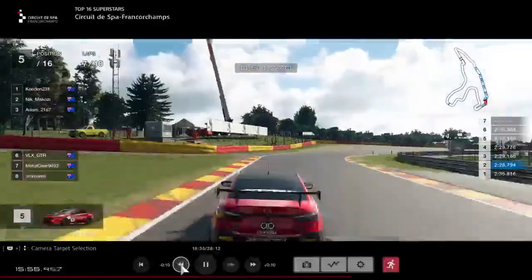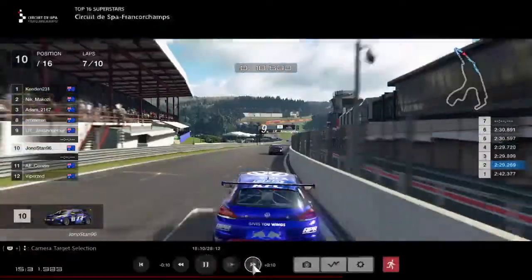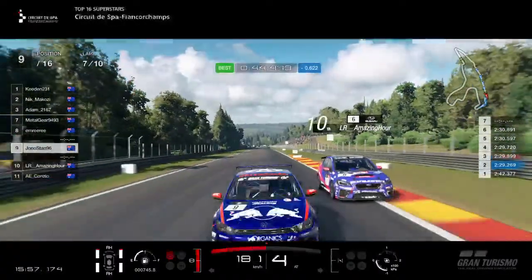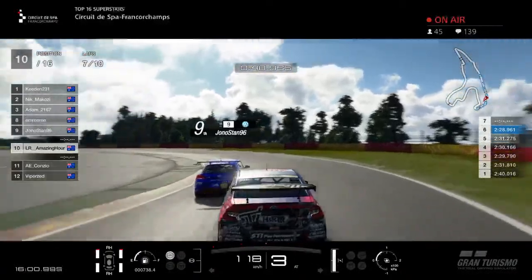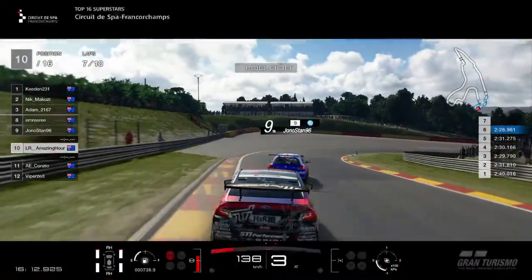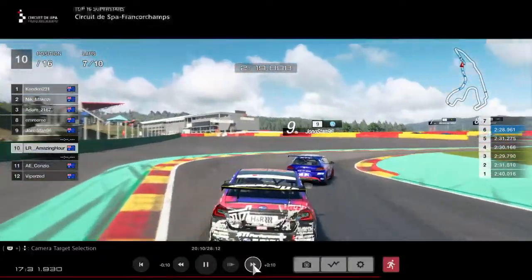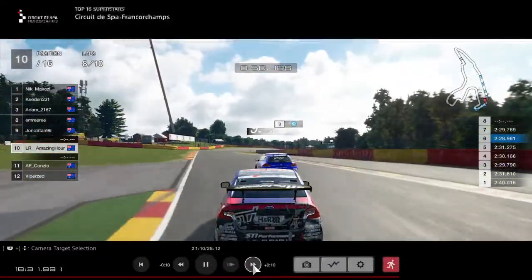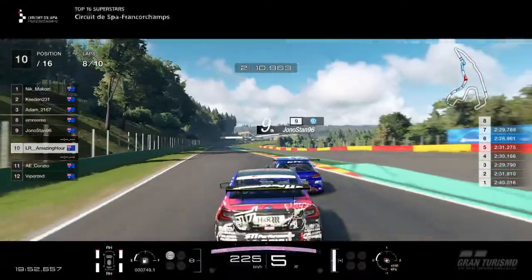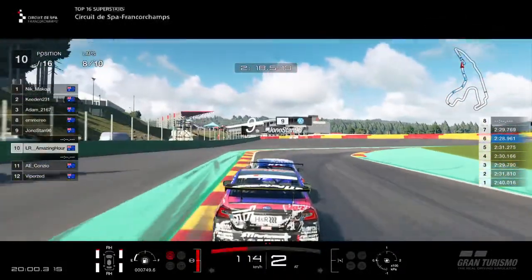Okay, no problem. Now let's see a quick look here. Okay, so this is it. Jono goes for the pass, using the forward drive to get a better exit. Brakes late. It's nothing too bad at this point. Doesn't look like anything too serious is going on. Perhaps. Oh, a bit of a nudge.